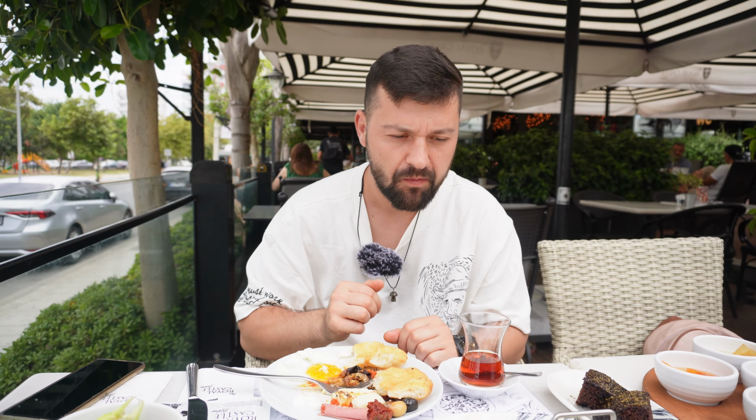And the cheese is strong. It's not mozzarella, definitely. It's a different type of cheese. And it has small pieces of beef on the top. Yeah, I like this one. Yeah, this is carrot in honey. It tastes so good. The mixture with the carrot and the honey is unbelievable.